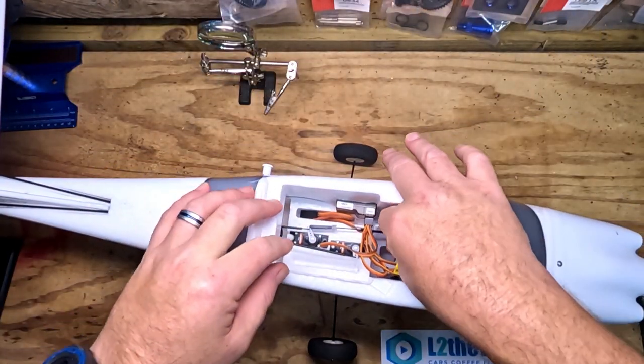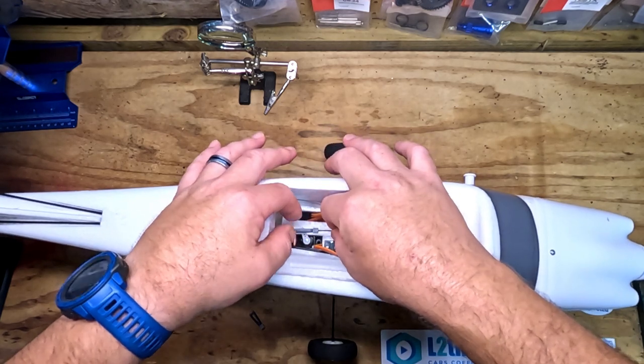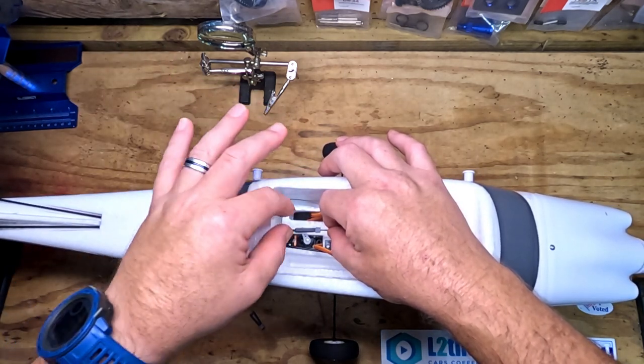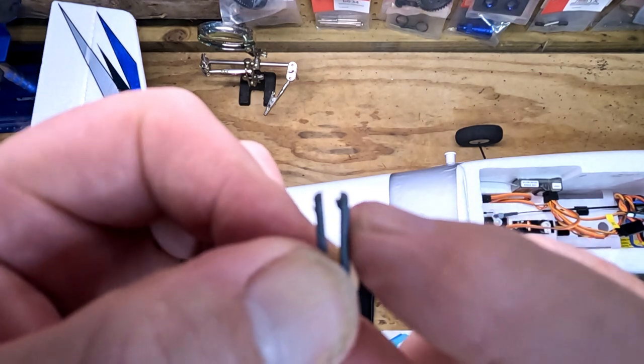So I've got to simply get this piece. I say simply, it's such a tight thing to work on here, but we're gonna get this off and count the threads, thread it back in. Hopefully everything will line up. Amazing, something so small can just ruin your day.